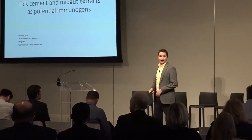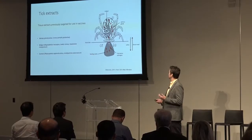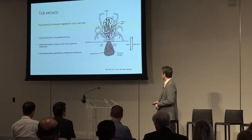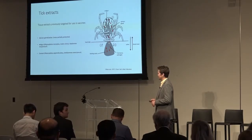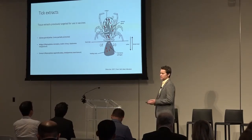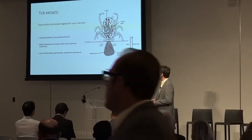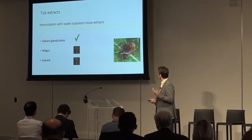All right. So I'm going to pick up where Shane left off a little bit in terms of screening tick tissues and extracts for potential vaccine candidates. Salivary glands and saliva have been studied quite a bit for many tick species for clear reasons, but there are also several other tissues, midgut and cement, that have had some degrees of success in terms of immunizing animals against ticks previously. So I'm going to talk about that a bit.